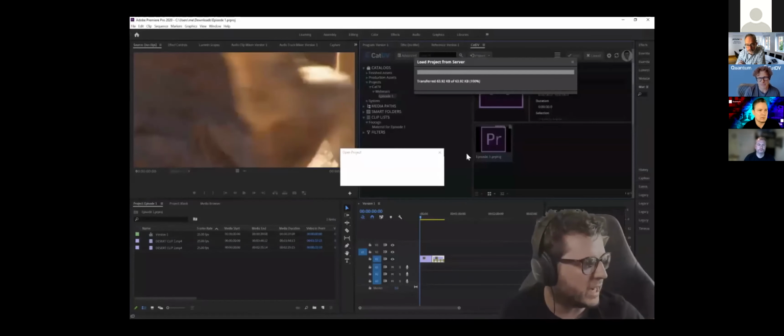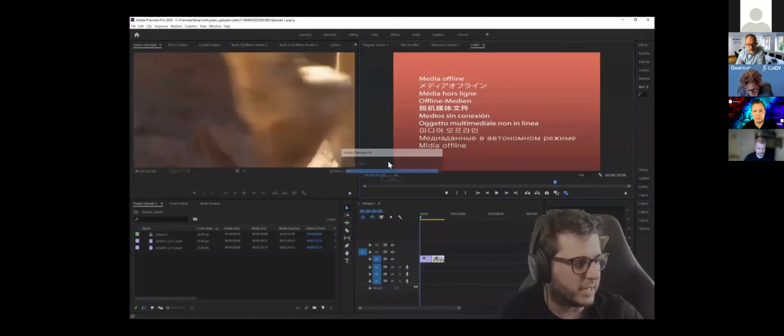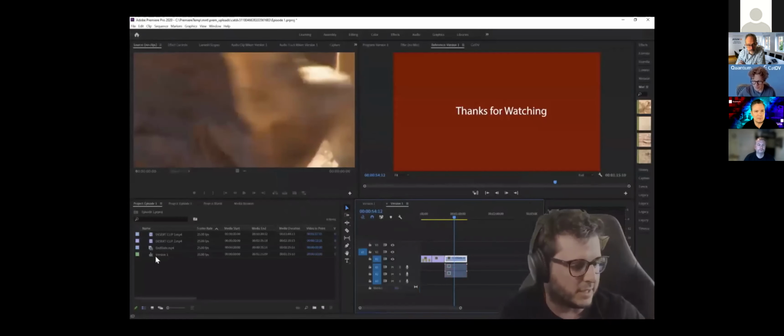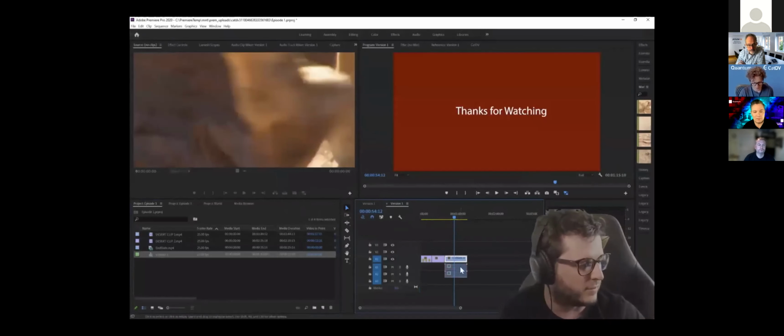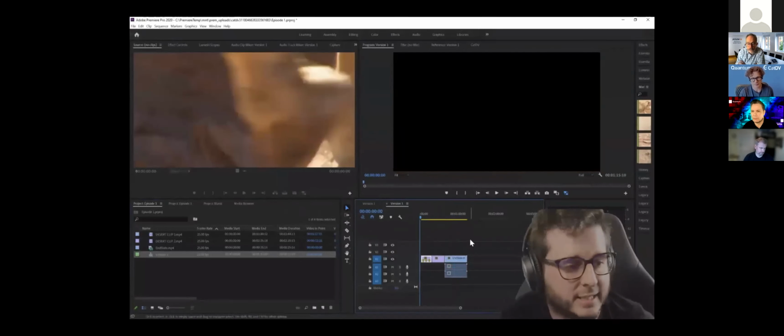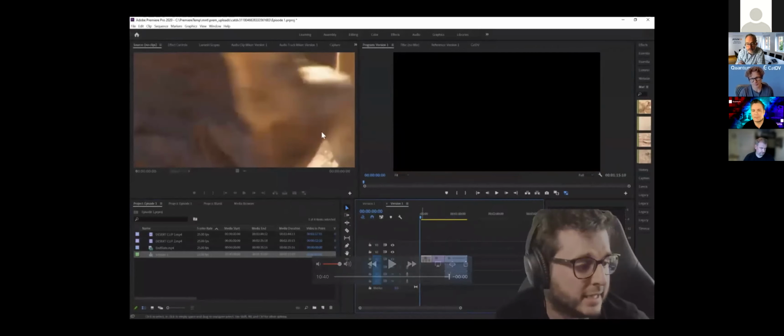So I should be able to go and check out that project now. And obviously it originated on my machine, but it's now going to go and download the version that Dave checked in effectively. And we're going to have to offline all the media. But I've now got Dave's version of the timeline, which has got my wonderful end slate in. Very nice. That was brilliant.